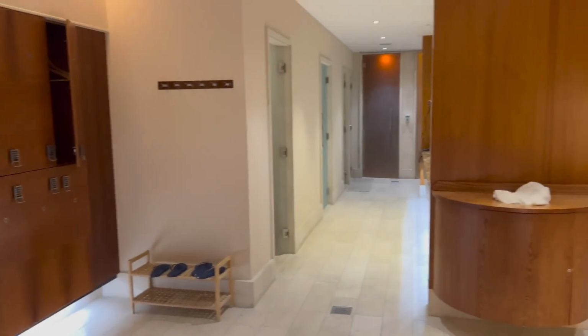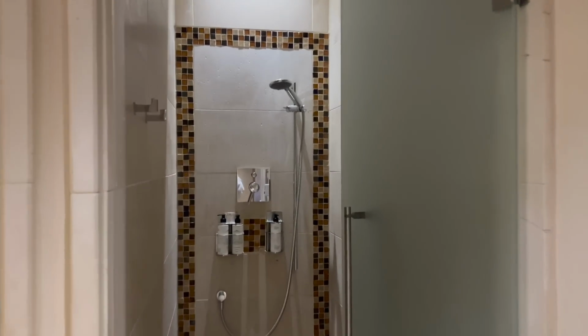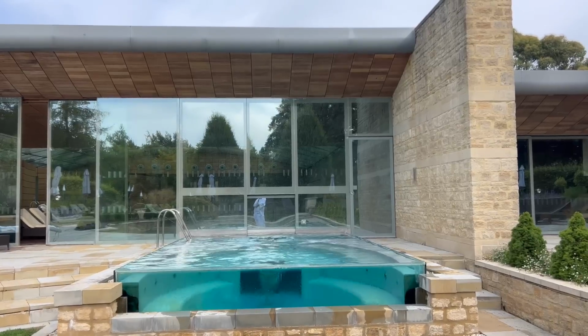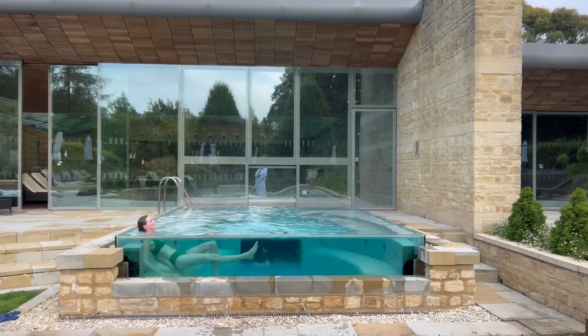The journey to the spa was beautiful in itself with all of the lavender around it. Now when you get to the spa they give you flip-flops and a robe, and I was just investigating the change rooms because the change rooms in themselves were beautiful. They had a steam room and a sauna in the change room on top of what they have in the actual spa. Grabbed my towel and I got settled in to the beautiful spa.